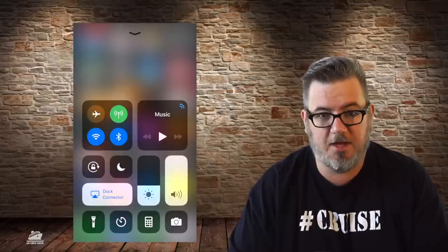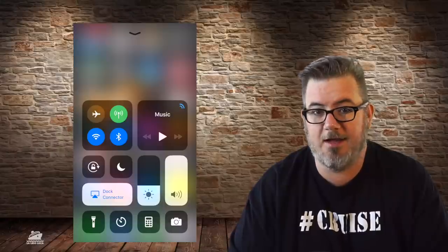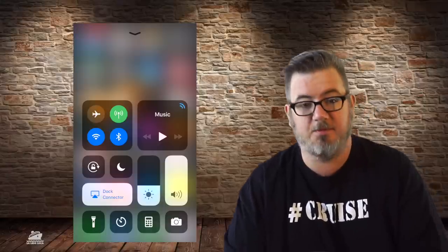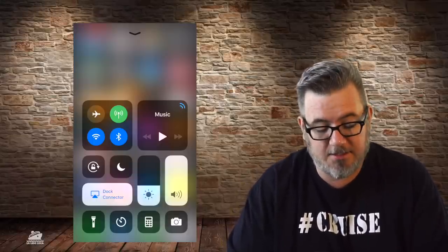All right, so when you swipe up from the bottom, it brings up the control panel, and if you look in the upper left here, you have the whole connectivity box. The airplane mode is grayed out right now because we're not in airplane mode, and the airplane mode is represented by the airplane icon. I think most people know that. And to the right of it is the cellular connection icon.